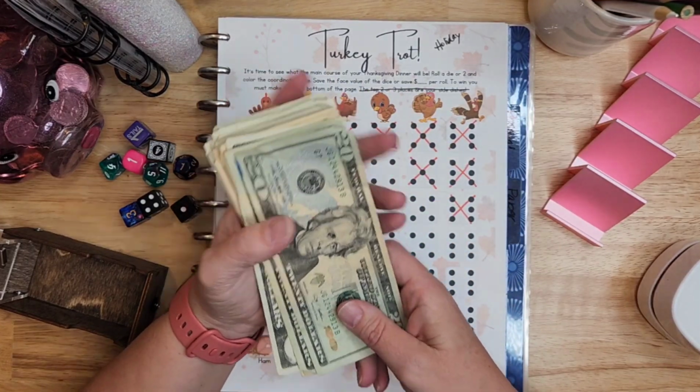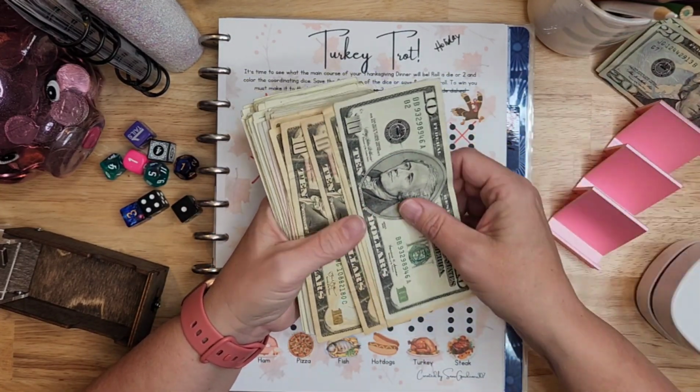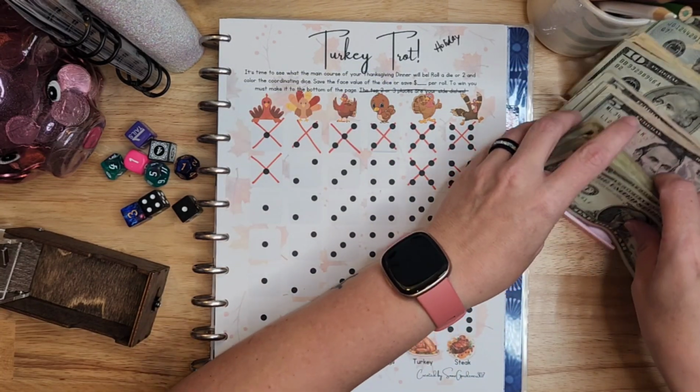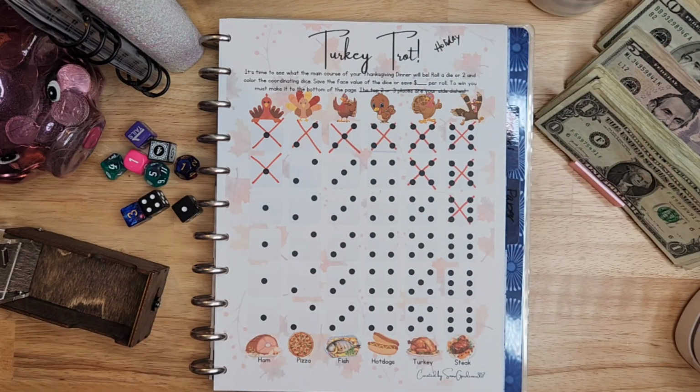I didn't even know how much I was going to be stuffing today. And so I went ahead and grabbed $200 is what I grabbed. And so we've got quite a bit to stuff today because we have lots of goals, right? All right, let's scooch that back. You're not going to be able to see all the cash, but you guys know it's there.